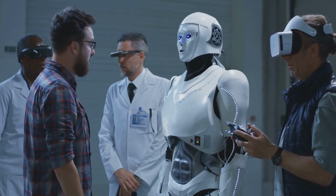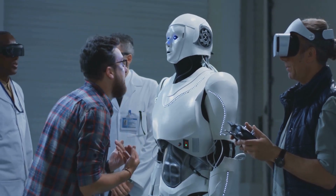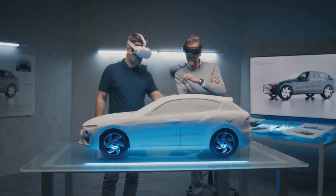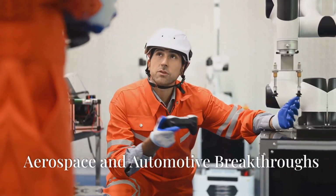These innovations are not just about convenience, they're also a step toward a more sustainable future where we use fewer resources and reduce waste. In the next chapter, we'll dive into how self-healing materials are being applied in the aerospace and automotive industries, pushing the boundaries of what's possible in engineering.